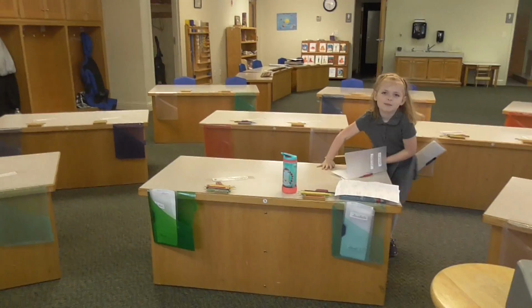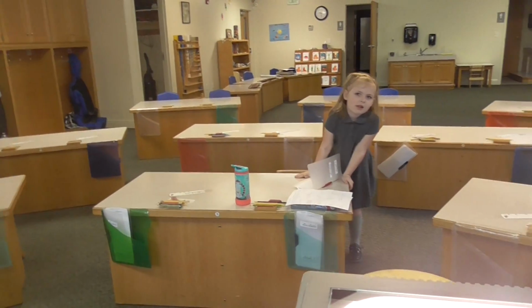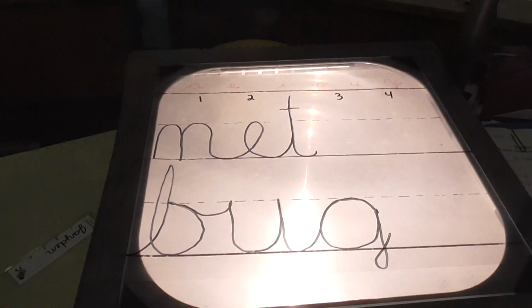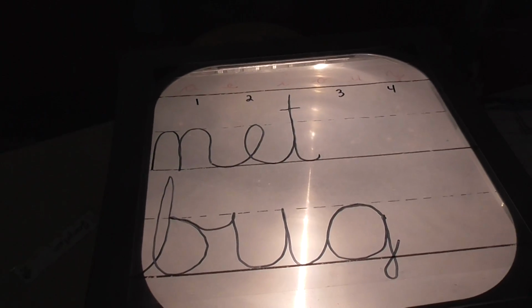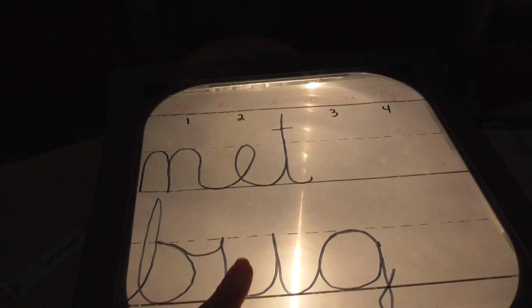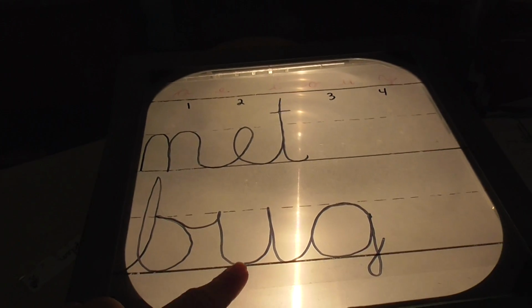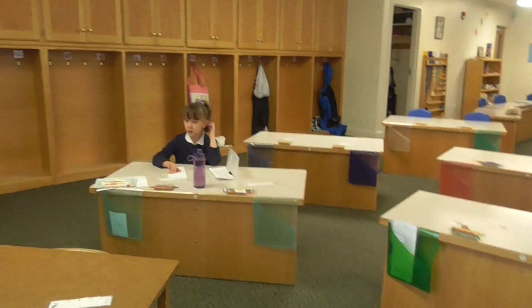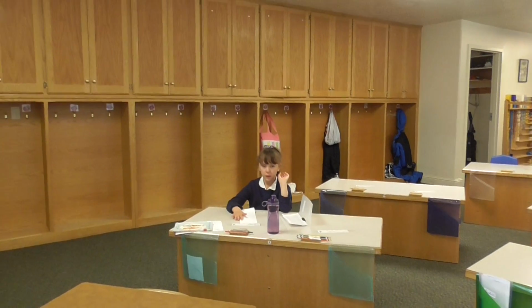Scarlett said it. Every syllable must have at least one vowel. Good. What is our vowel, Scarlett? Is it U? Yes. There's our vowel right there. Yes. Nice. What do we ask first, Rosie? Do we ask that first?